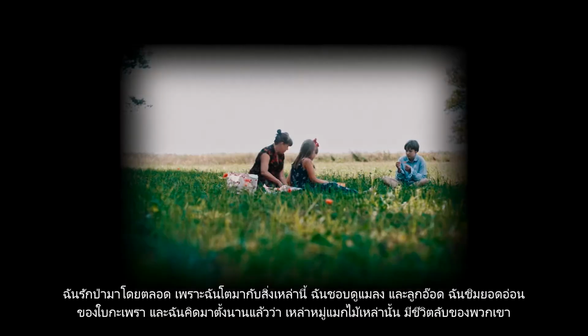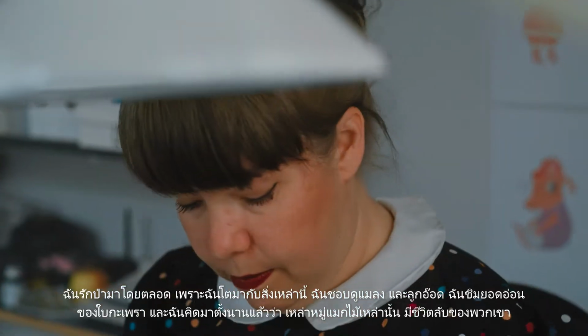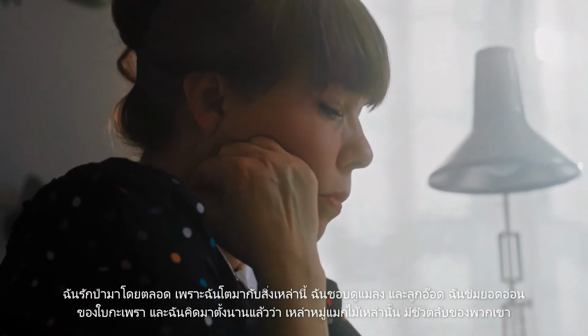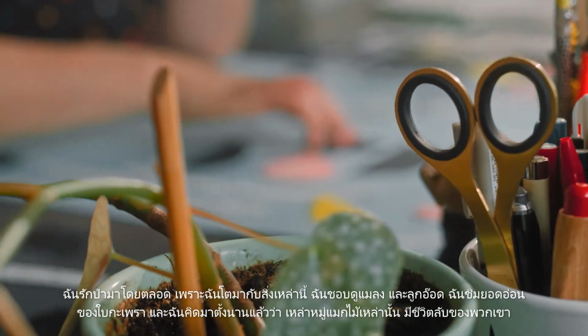I love the forest, and as a child growing up close to it, I watched bugs and tadpoles and thought for a long time that trees had their own secret life.